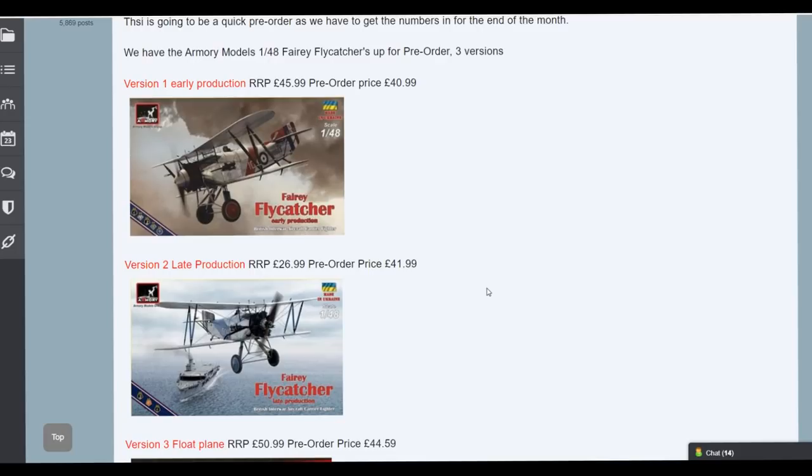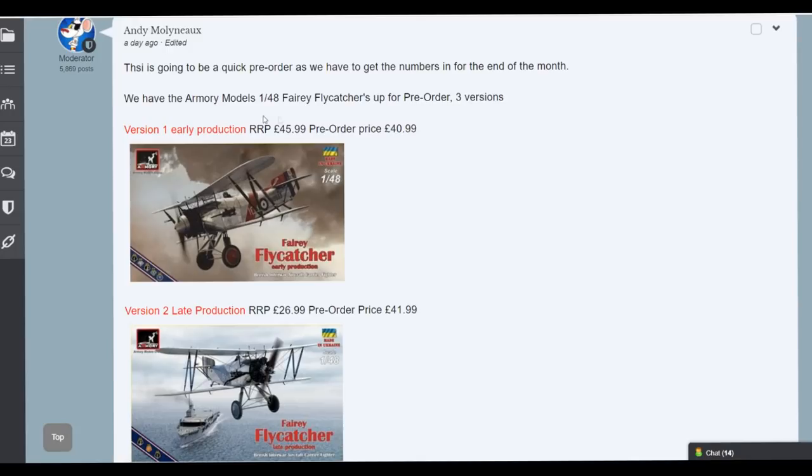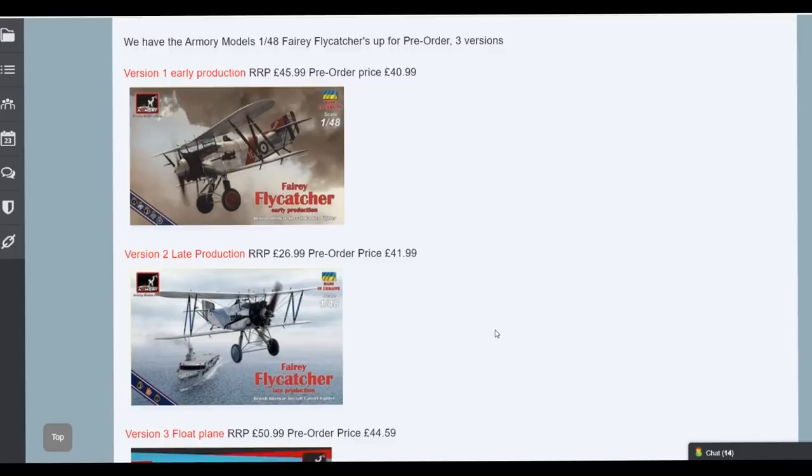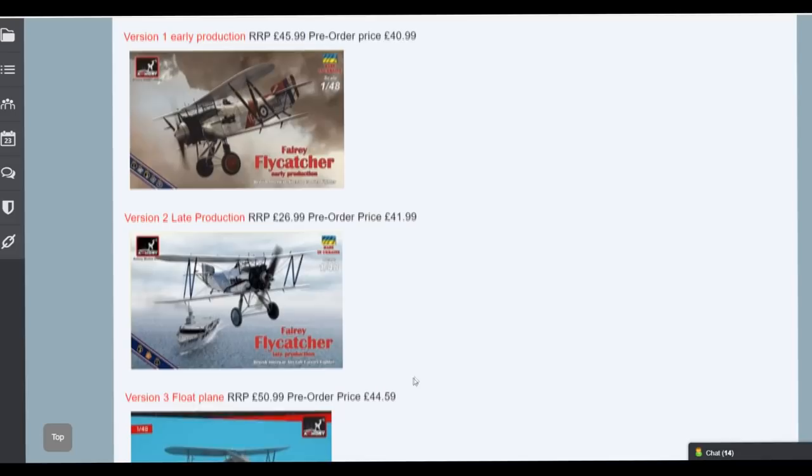So if you are interested in this fantastic aircraft, and apparently I've never heard of them, but Arma Models make beautiful kits, and this kit apparently is absolutely stunning. So if you are into your biplanes and things like that, and you are after a Fairey Flycatcher, this is definitely going to be the one for you. We've got it in three flavors as well. You've got the early production, the late production, and we've got the one on floats. So if you are interested, please put your name down now, because we need to know by mid next week on that particular one.